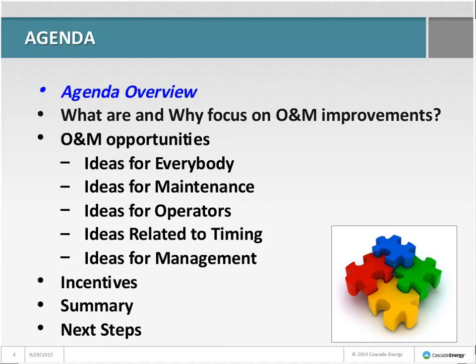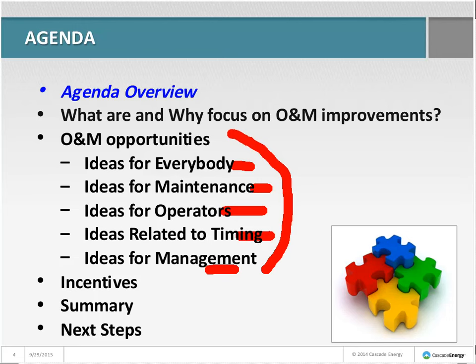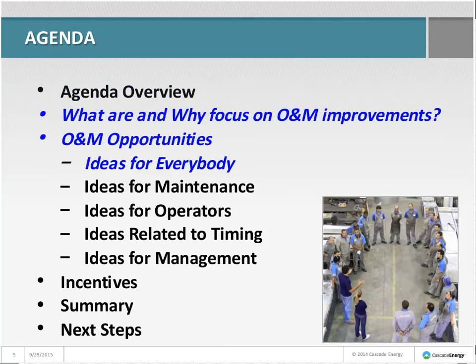So let me give you an overview of the agenda here. We're going to start out talking a bit about what O&M improvements are and why they're worth focusing on. And then I've got this talk broken out into different sections based on who might be tackling the opportunities. So there's some general ideas for different people at the site, ideas specific to maintenance or operators, ideas which really have to do with the timing of when you run equipment, and then ideas for management. Towards the end, we'll cover incentives and give you some details on that so you can see how to get some financial help on these projects. So for the first part, let's just focus on these first few bullets here: what are O&M improvements, why we should focus on them, and then we'll get into some opportunities.